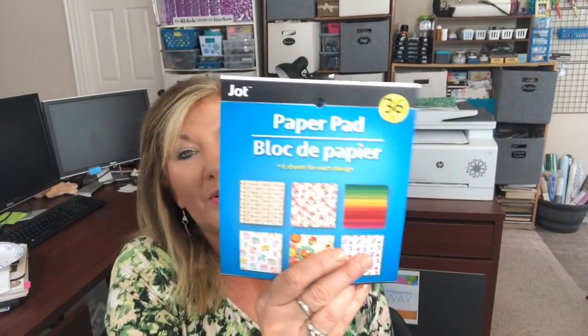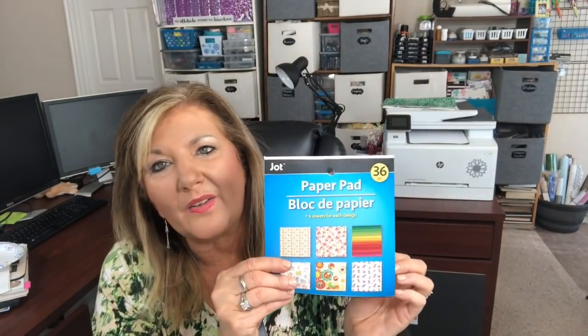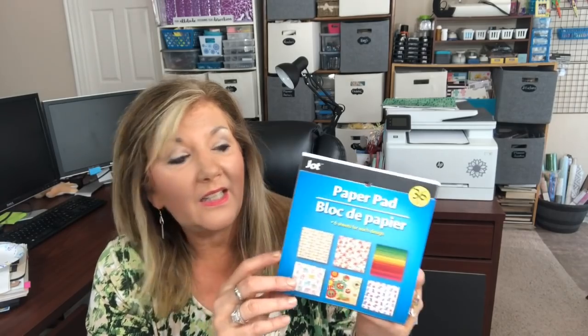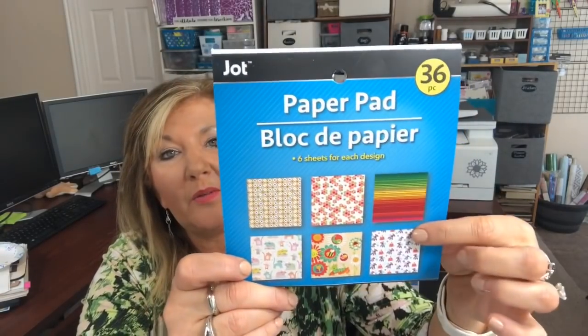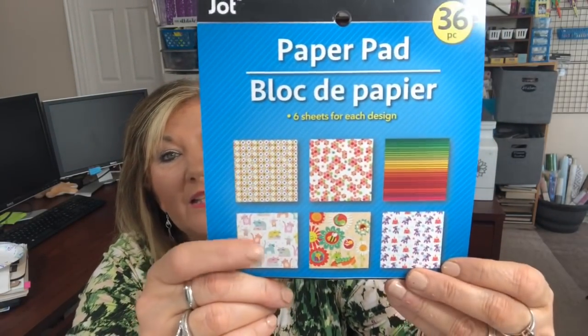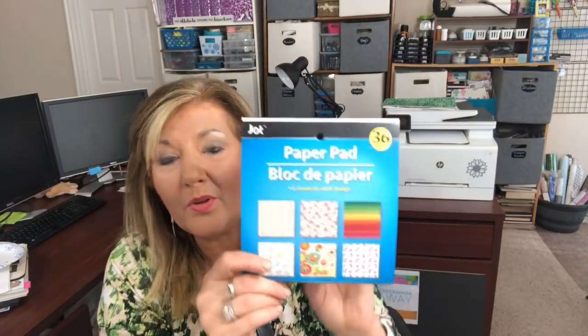I did see about three or four more paper pads at my local Dollar Tree, so do keep an eye out. These are in the office supply section in my store, and they have some really cute papers in there. If you can see, they have this really pretty rainbow paper, and then they have kittens right here and some cute flowers, and these are unicorns, I believe. So really cute papers, and they're nice to have, and for a dollar you get 36 sheets, so really good, and you can use them for all kinds of things.